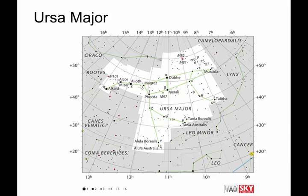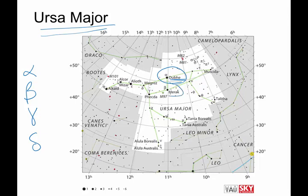Let's take a look at another one, Ursa Major. What is the brightest star in the Ursa Major constellation? Can you find it? There it is, Dubhe. Okay. Now, can you locate the beta, the gamma, and the delta? And hit pause on the video if you want to look at this for a moment. All right, let's see if we can find these. The beta star in Ursa Major is Merak. Merak is right there. The gamma star is Phecda.